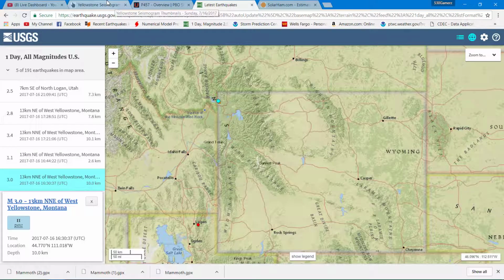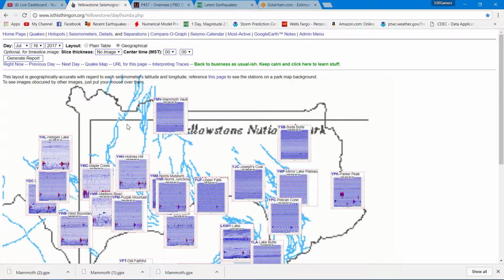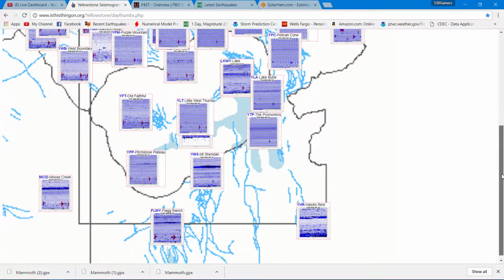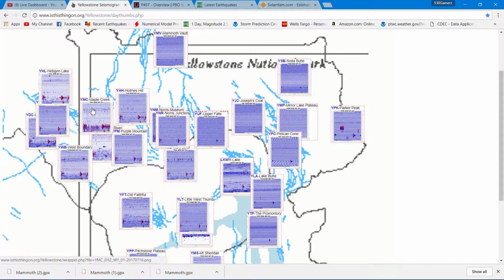But if you want to get a good idea of how many earthquakes they're having with this swarm that the USGS does not issue out all the time, go over to the site called isthisthingon.org, and this here is the address. You just want to type that into your browser, and it'll pull up this map of seismograph stations in Yellowstone National Park, where you can get a better angle and a better view of where the activity is occurring and actually how much activity is ongoing in the park.